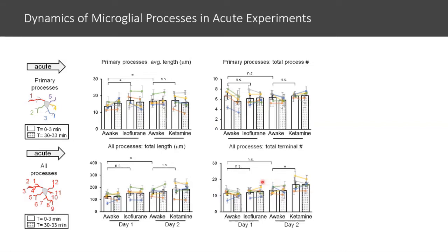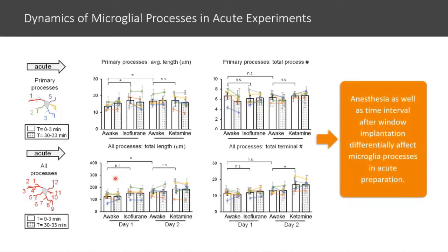Additionally, both the average length of primary processes and total length of all processes on day 2 in awake condition increased significantly compared to day 1. All these data indicate that anesthesia as well as time interval after window implantation differently affect microglia processes in acute preparation.